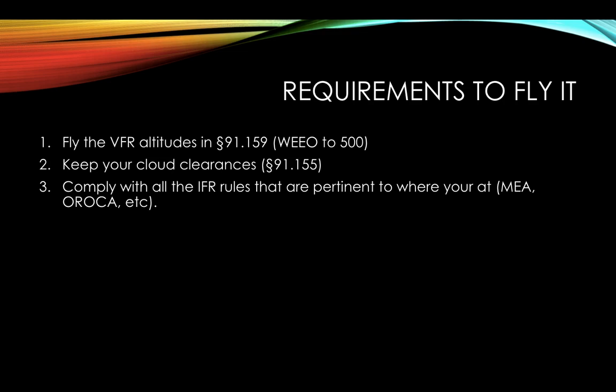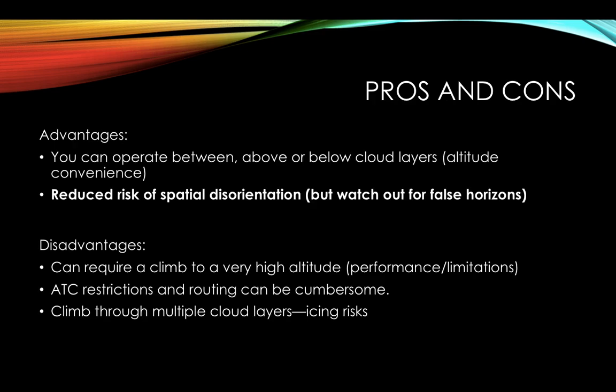Okay, so you still have to follow the IFR rules, but you still have all the benefits. This gives you a little bit more freedom to more or less do what you want, altitude and route wise. Okay. Now, some pros and cons. This is what an examiner would probably lead into after he asked you, tell me what I've got to have in order to operate VFR on top. What conditions have to be present for me to do that. If he asks you about advantages or disadvantages, this is basically what you need to lay out for him.